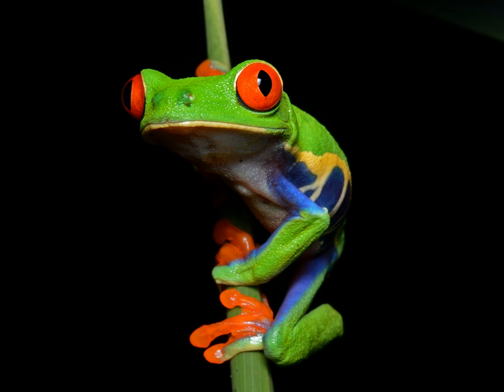Mating. Red-eyed tree frogs' females are typically choosy about which males they mate with.